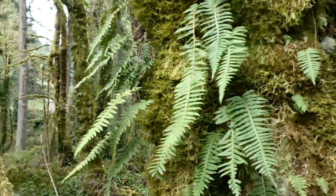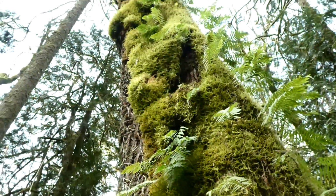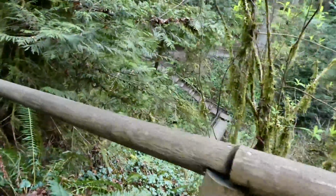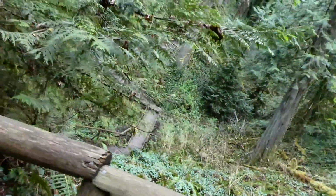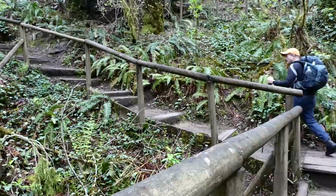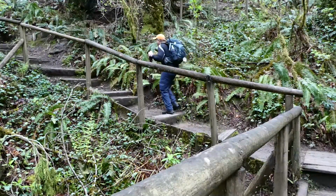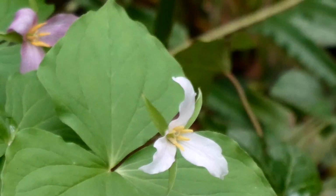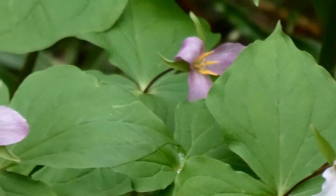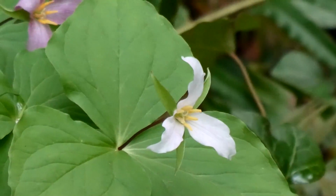Lots of really nice licorice fern on the big leaf maple trees in this park. The trillium flowers are blooming. They turn purple when they get old, so these must be on the downside of the blooming season here.